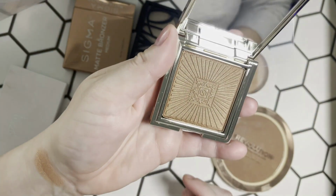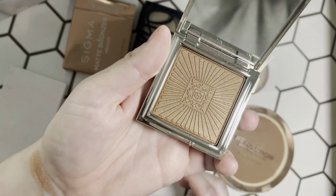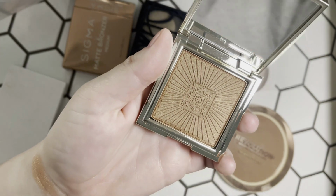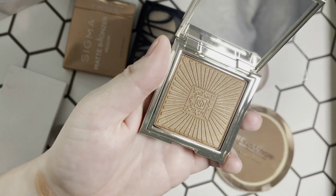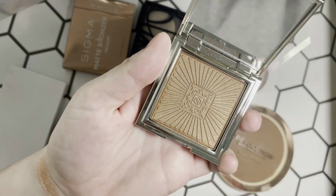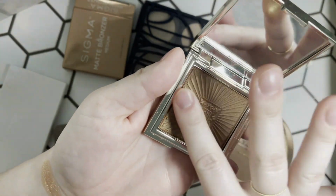Okay, so definitely a little bit deeper tone. The only thing with this one, if I'm not mistaken, is they only had one shade. So this is supposed to cover the wide variety of skin tones in the world. It was really beautiful on the site, and it looks really beautiful in the pan. So let's see how it actually looks on the skin.